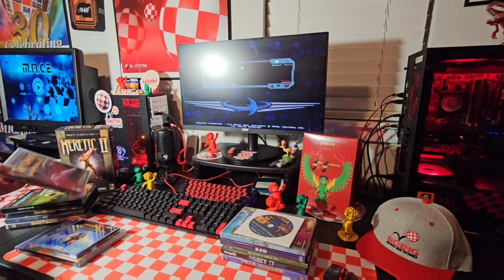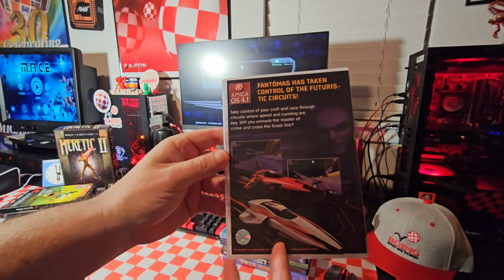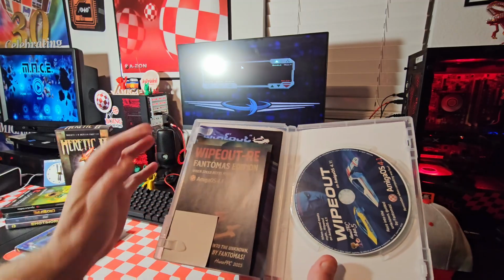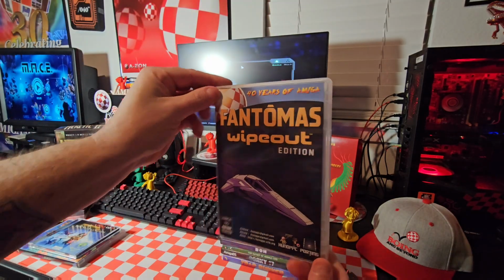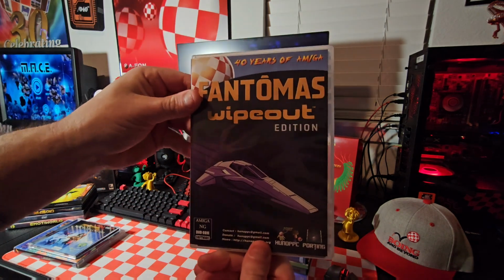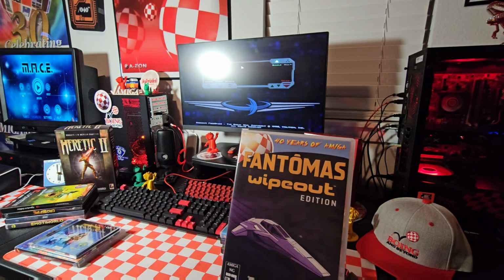This is something cool I picked up over at Ami West. This is the Phantomos Wipeout Edition from Huno PPC. This is an actual collab that he did to get some of his works out. This is the Wipeout complete system with the serial key and everything in here. Super grateful to have this added into my Amiga game collection. It's kind of a cool one to have, since you can get them on the site, but I don't think you can actually order the physical version. So to have this is pretty awesome. This was a gift to me from AAA, and I really appreciate that. Thanks again, AAA, for hooking me up with this one.